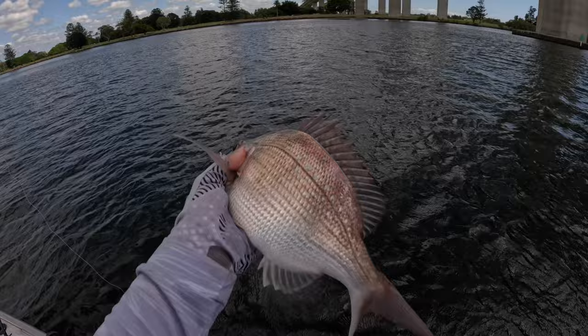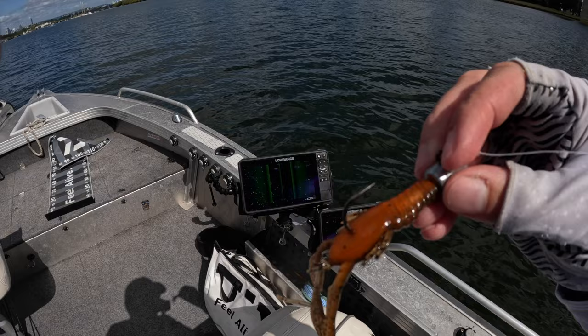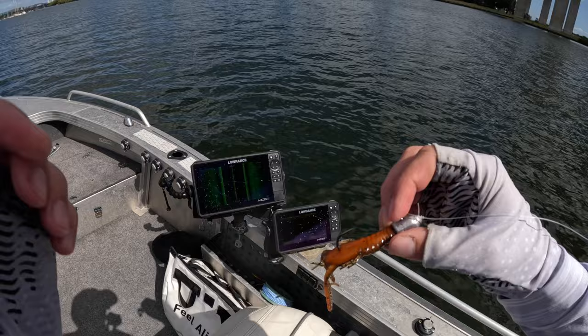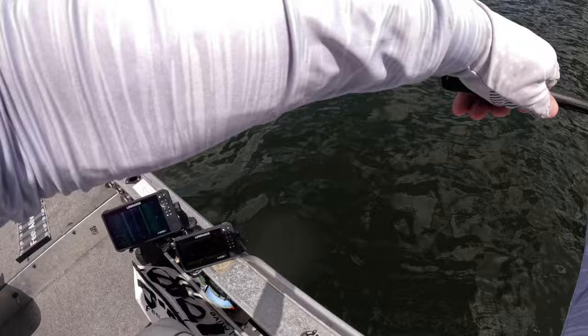Just opted to go with this Z-Man creature bait. As much as I love the Palsa's, I'm just going through way too many lures, so hopefully with the more stretchy plastic and all that sort of stuff, I just get a little bit more longevity out of this lure. Still reckon it'll catch fish. Every bit is good.